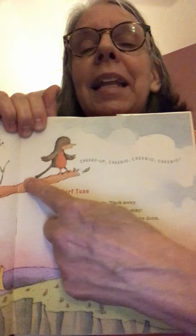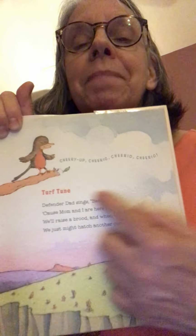Okay? But what they have him saying is, Defender Dad, and this is a rhyming book, I forgot to mention, with words that sound alike. Defender Dad sings, back away, 'cause Mom and I are here to stay. We'll raise a brood, and when we're done, we might just hatch another one. So he's telling them, back away, this is our tree.